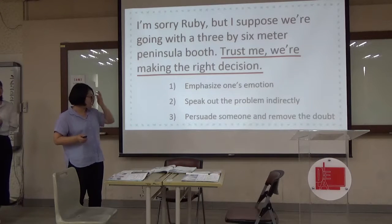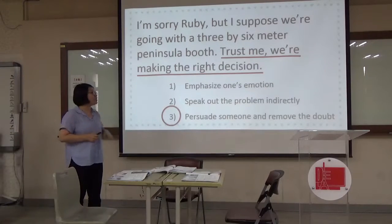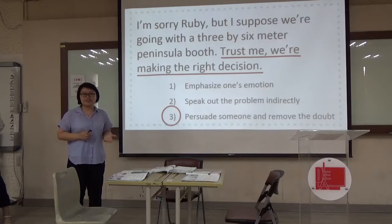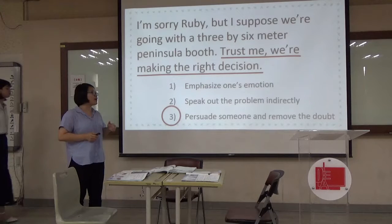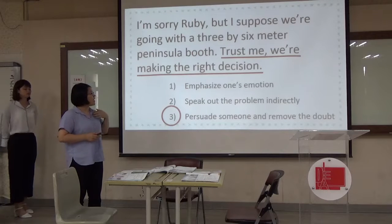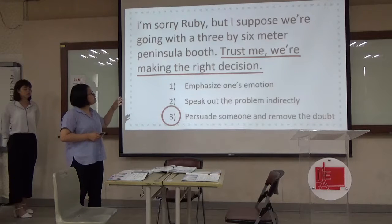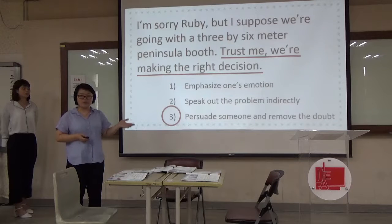3, persuade someone and remove the doubt. Yes, the answer is 3. In the conversation, Ruby has a different opinion from us. So we add this sentence, "Trust me, we are making the right decision," to convince Ruby that this decision is correct. So we persuade her and remove the doubt.